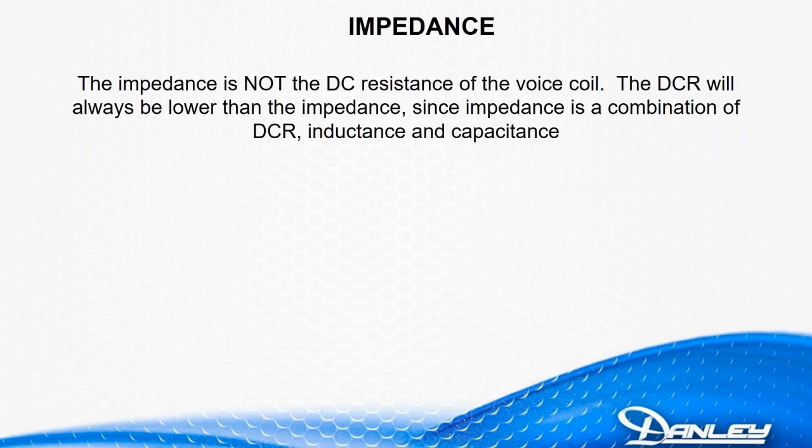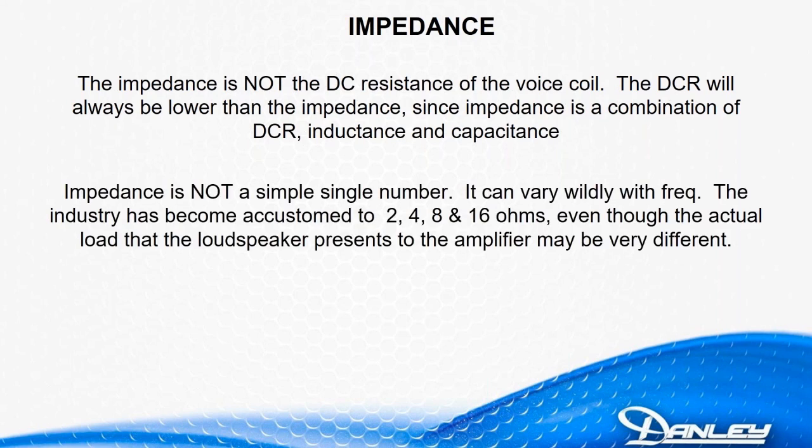Impedance. The impedance is not the DC resistance of the voice coil that you would measure with an ohm meter. The DC resistance is always lower than the actual AC impedance, and the impedance is a combination of the DC resistance, the inductance, and the capacitance of the loudspeaker. And it's not a simple number. It can vary wildly with frequency.